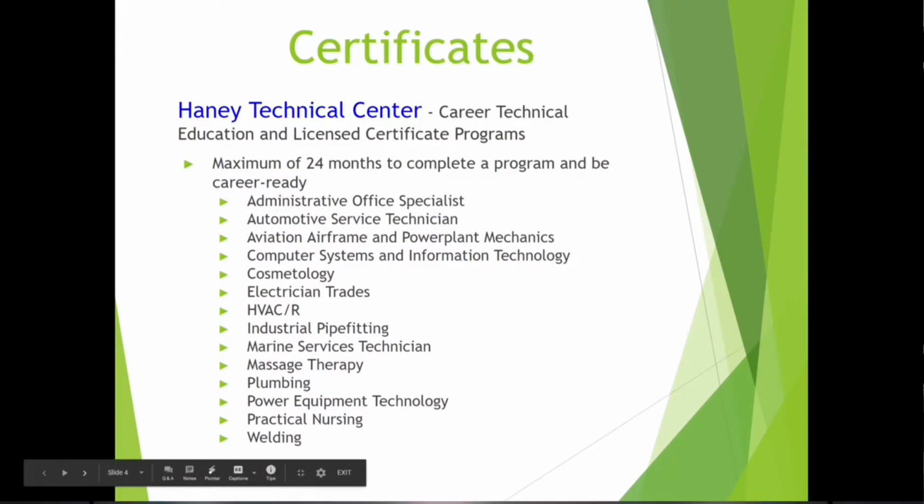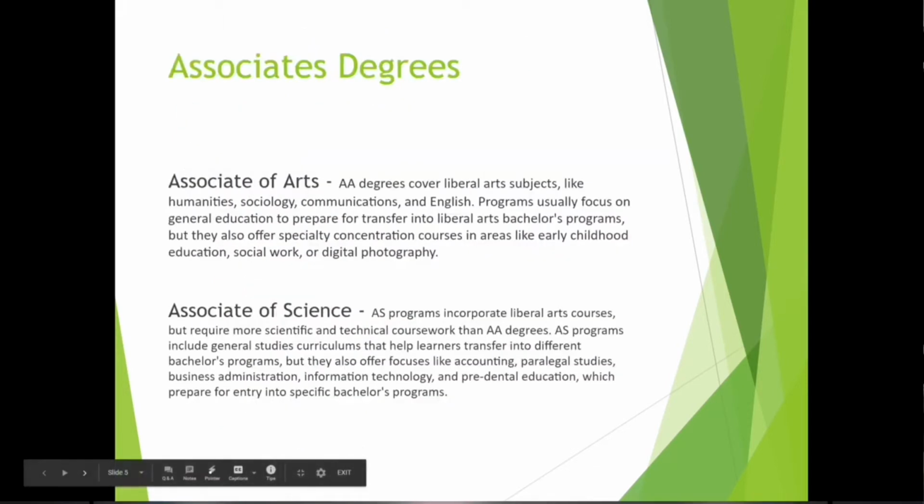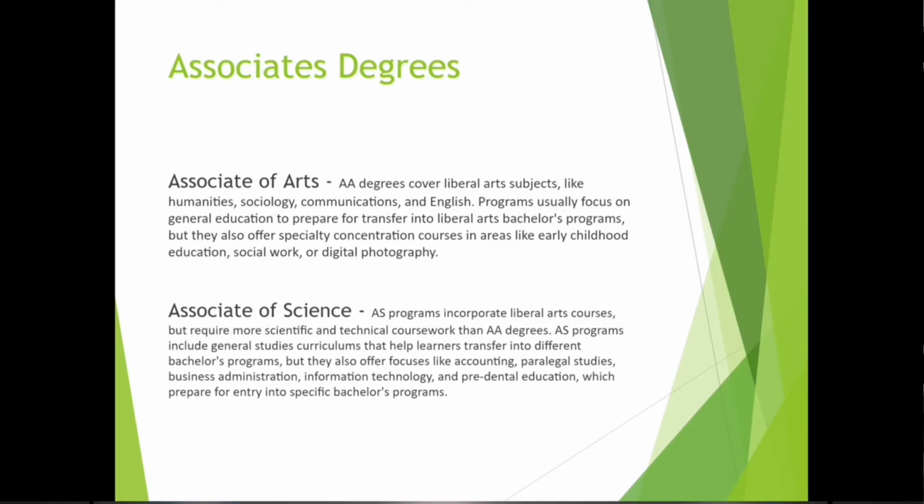Then after that we have associate degrees, and most commonly there are two different types of associate degrees, the Associate of Arts degree and the Associate of Science degree. Most students are familiar with the Associate of Arts degree, which is a 2-year degree that covers mainly your general education classes and then leaves room for prerequisites that you can transfer to a university and continue into a bachelor's program. Associate of Science degrees also have some general education, but their main focus is to teach a technical skill that you can also use to go into employment, or you can use that and transfer to a university as well.